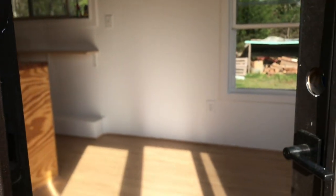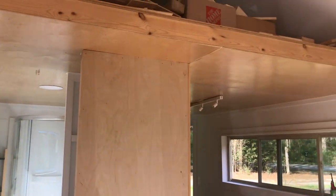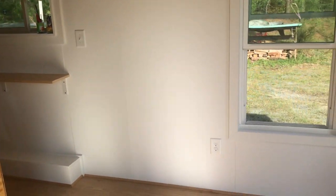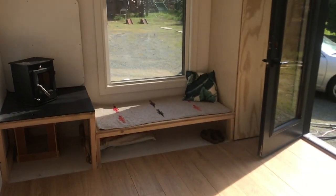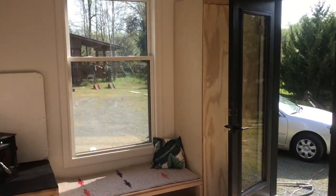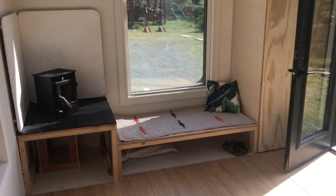All right, everyone. Here she is. Got these wood floors, bathroom, the loft. I still have to take wood out. And I'll turn you around so you can see the floor, closet door. Got my little blanket and my pillow there.